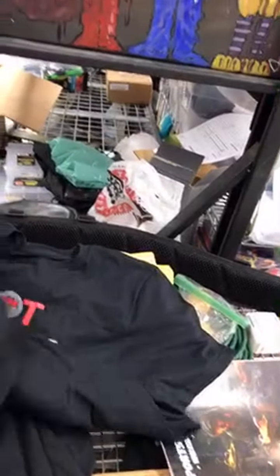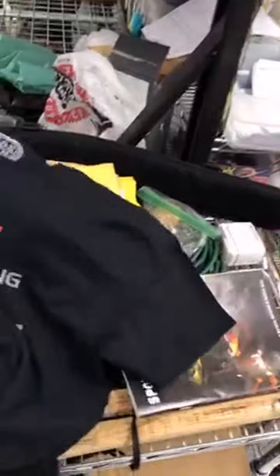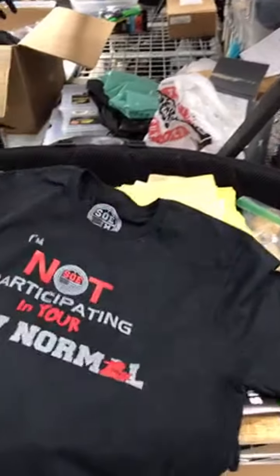This is the shirt for this week. We reran this shirt. I'm not participating in your reindeer games. It actually says I'm not participating in your new normal. The back says the same.